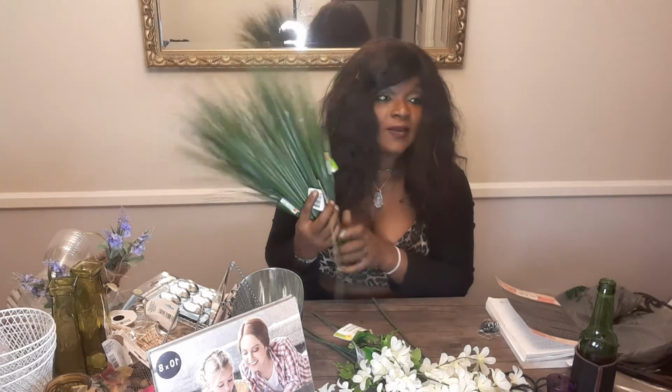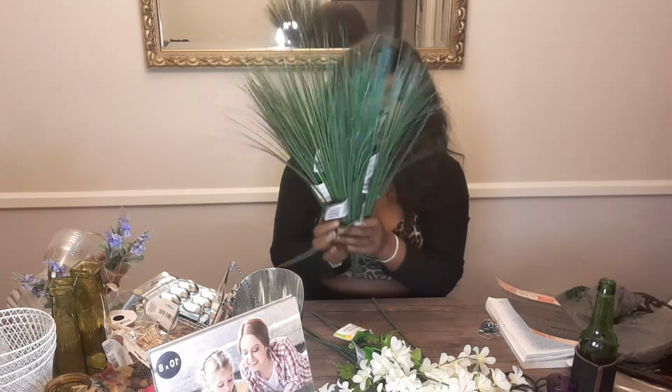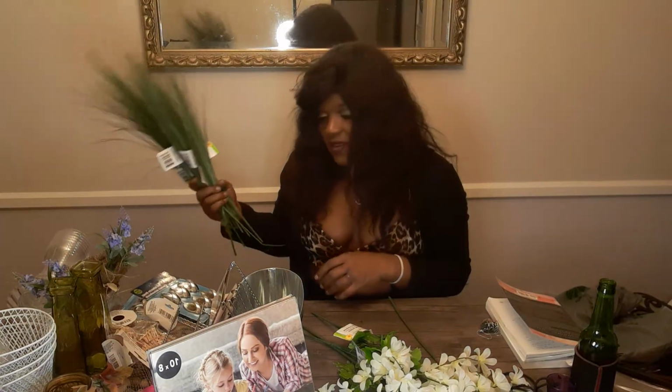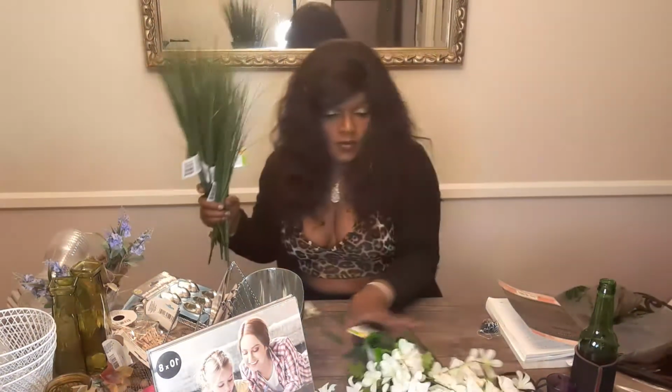I would have got 10. I should have got 10. I might go back and get some more. But they have a lot. But I got these grasses. And what I'm going to do is use this as a backdrop for my products. I haven't got to that one piece yet to show you what I'm going to do with it.